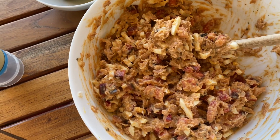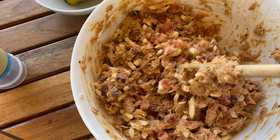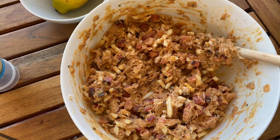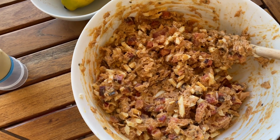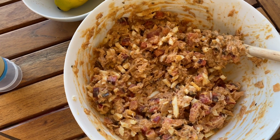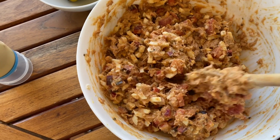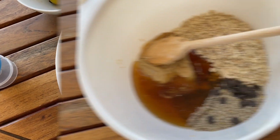But for me, this is something I like to have as a post-workout half meal kind of thing, and I like to have it also on top of a salad. I'm trying to be healthy, so I recommend it. I hope you try it, and if you do, please let me know what you think.